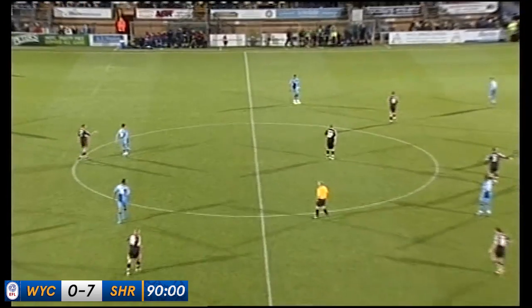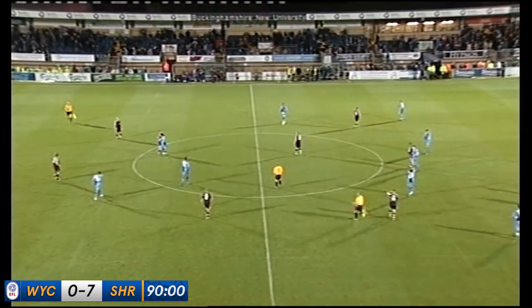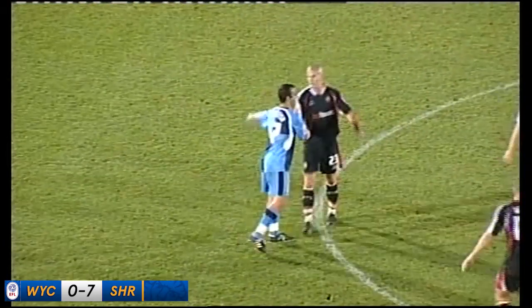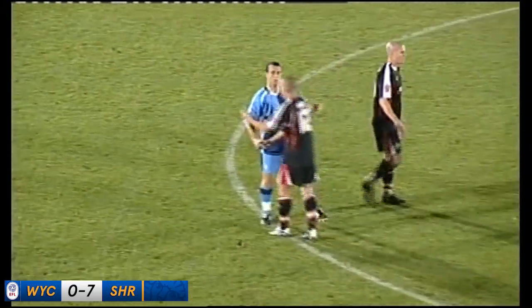It's all over. Another wonderful night to remember. It's ended at Adams Park. Wycombe 0, Shrewsbury Town 7. Holt got 2 in the first half, both set up by Davis. There was also a super goal for McIntyre, teed up by Holt.